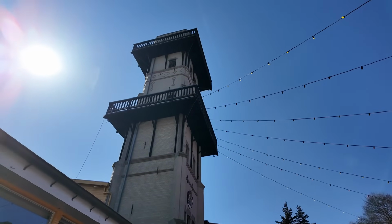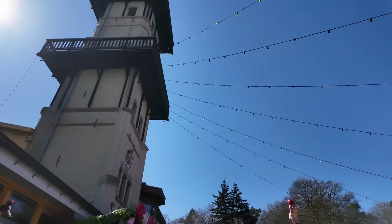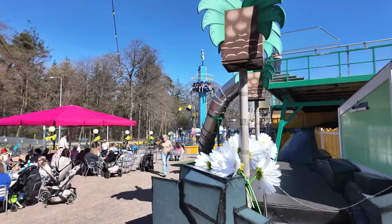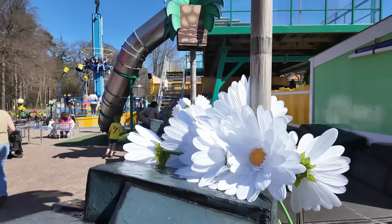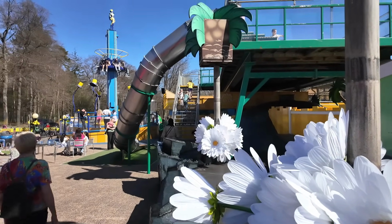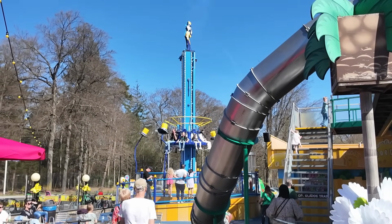Look, stunning. It reminds me a little bit of Symbolica at Efteling, with all the lights coming down from it. I see, it's like a big play area, like a funhouse over there at the side. There's the drop tower. I like all these flowers around, maybe some sort of spring festival going on. I mean, the season has just started here as well. Quite pretty. Little spinning drop tower just over there.